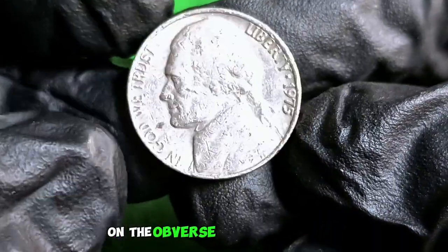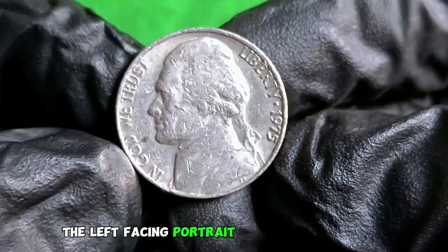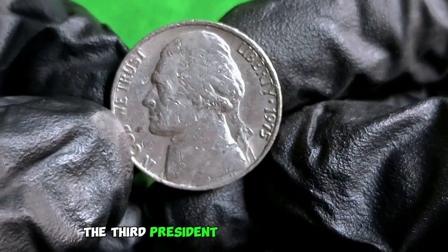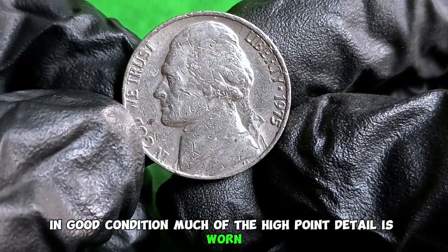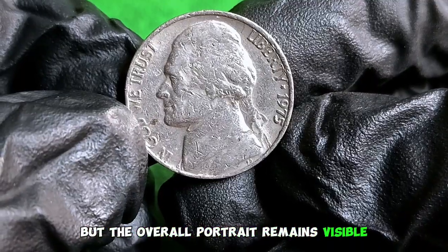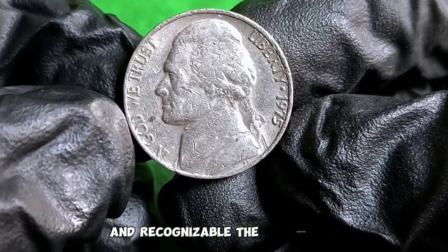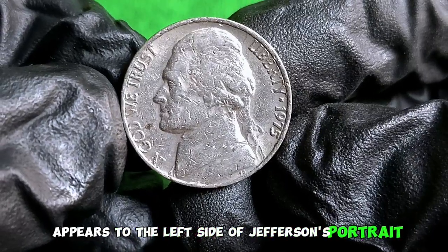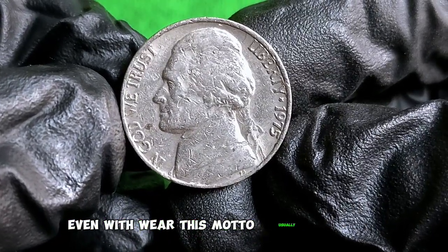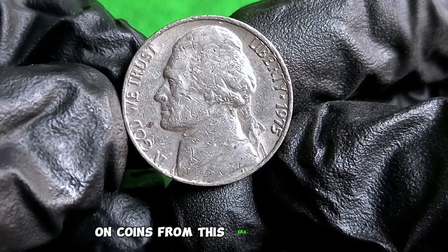On the obverse, the coin features the left-facing portrait of Thomas Jefferson, the third President of the United States. In good condition, much of the high-point detail is worn, but the overall portrait remains visible and recognizable. The inscription, "In God We Trust," appears to the left side of Jefferson's portrait. Even with wear, this motto usually remains readable on coins from this era and condition.